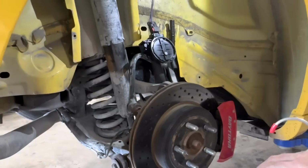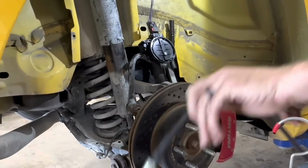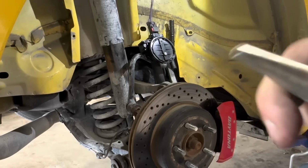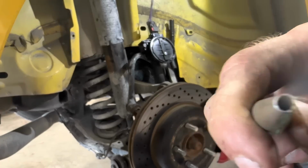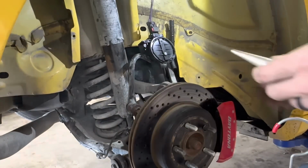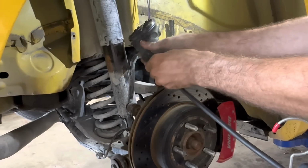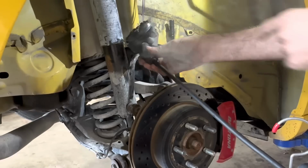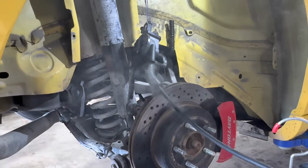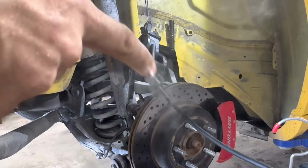Okie doke, smoke machine is powered back on. It should be re-smoking any moment now. Come on. There we go, got it. Okay, we have some smoke coming out. Let's plug that back into the valve. Now voila, see that right there? It is smoking. I'm gonna go back into the cabin. We're gonna close that valve and then see what it does.